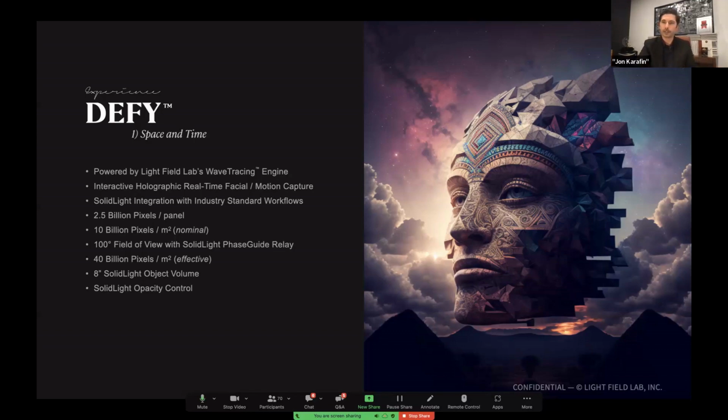This is the 28-inch panel that you'll see, and there are a number of different product trades that we do and our customers can do in the field, meaning you can trade off the field of view or the object size or the object volume. In this case, we're showcasing about an 8-inch holographic sphere from the 28-inch surface, and it is giving you the equivalent of 40 billion pixels per square meter, and that's effective because it is giving you that object in a tighter field, tighter density, with well over 100 degree full field, meaning that's your field of view that you can actually walk around the entire room.